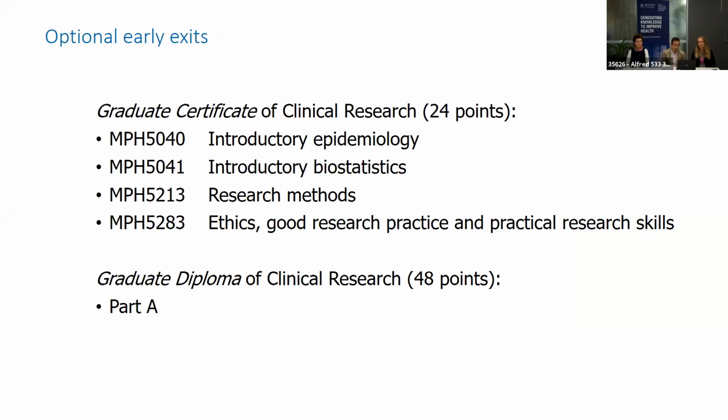And then if students were to go on to another year of study or take on another 4 units, then they can choose to exit with a Graduate Diploma of Clinical Research, and that would constitute the Part A component of the program that I spoke of before. So that includes clinical trials, data management, and systematic reviews, and then 1 elective on top of the 4 units there.